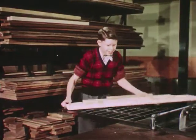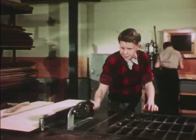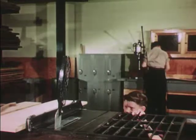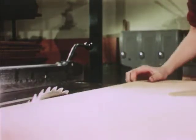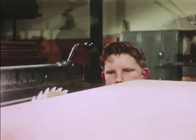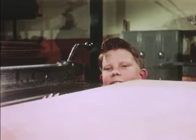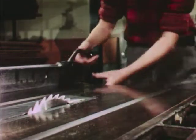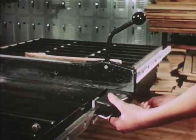How is your skill with a circular saw? See what you can learn here. We're going to make a rip or lengthwise cut. Is this the proper blade for ripping? Right. This type blade is set so that it will project 1/8 to 1/4 inch above the board. For ripping, use the fence to guide your work, checking it with the parallel grooves on the table.